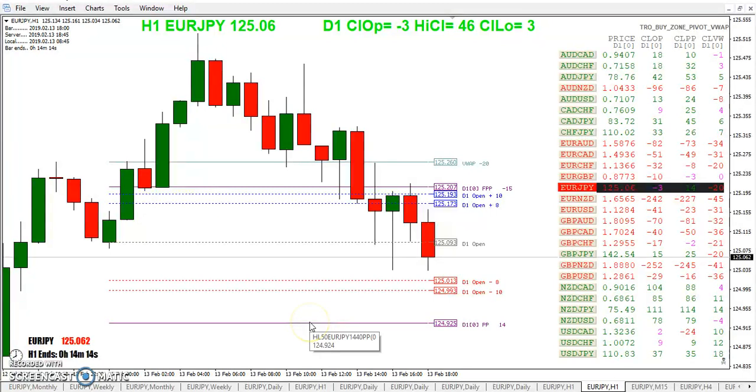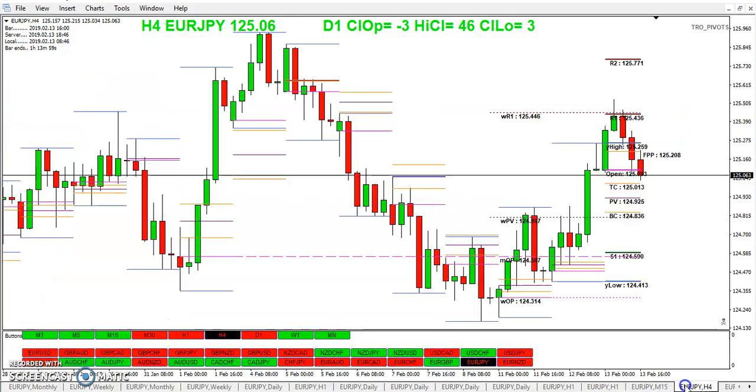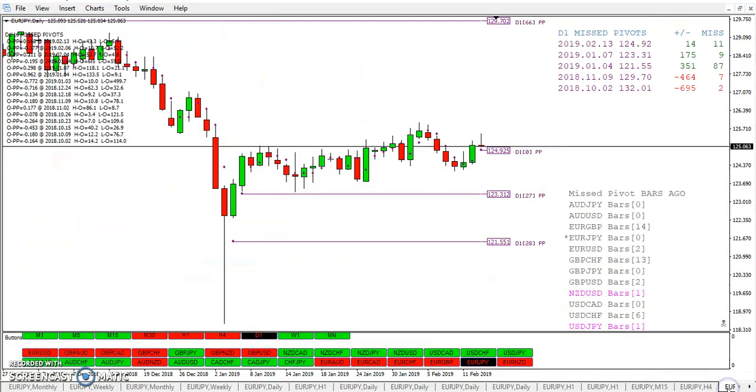So right here, we've got a pivot point that hasn't been taken out today. But if you remember, those of you who've been watching these videos for a while, and you can see the rat zone is in effect, but we took out that pivot. But remember, right here, we had a missed pivot at the 125.51 level. Well, we had a high of 125.52, so we took that pivot out. It took 1, 2, 3 days to take it out, but it got taken out. You see, that's the statistics.